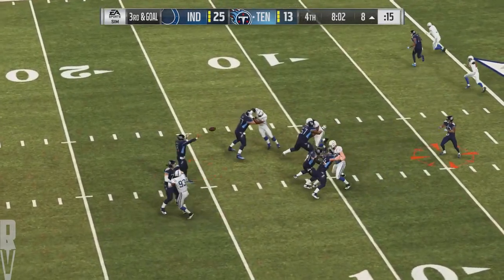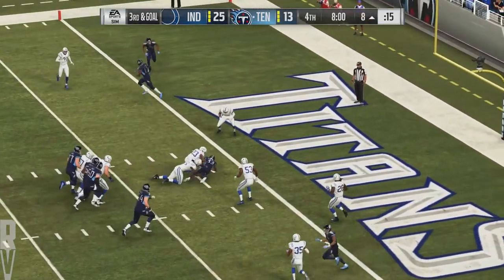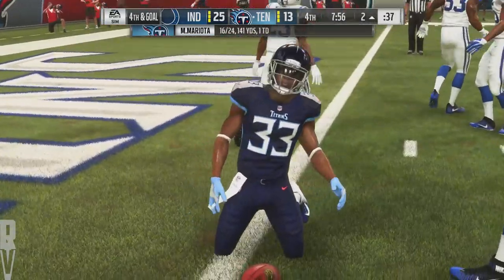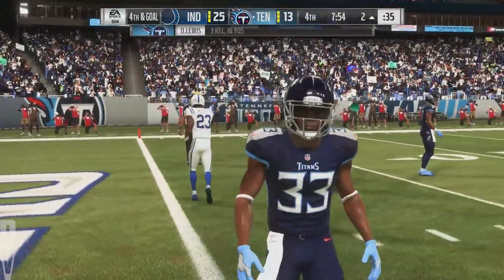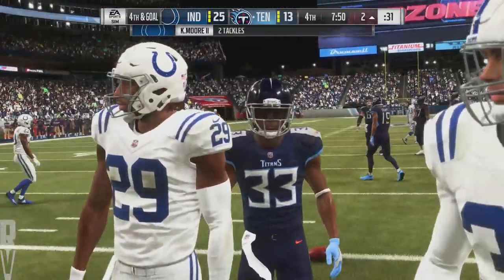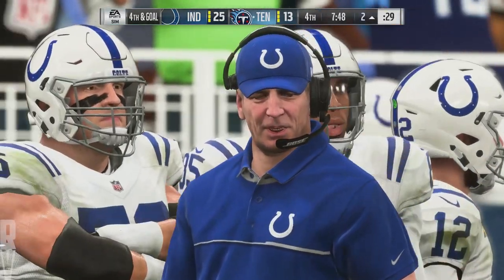They'll throw again. Mariota dumps it off to Lewis, and a pretty little juke move there on a nice game. They wind up with six on the hook up there, but it's not enough. Fourth and goal. Completed pass brings up a fourth down situation.